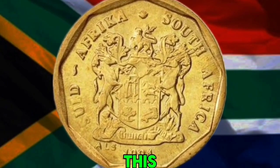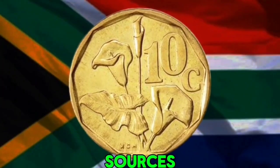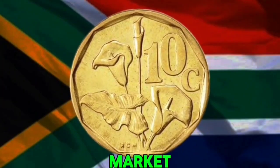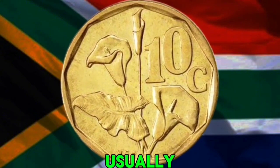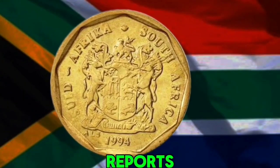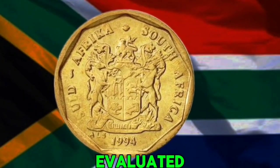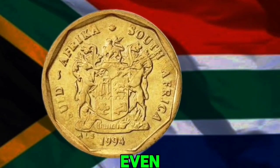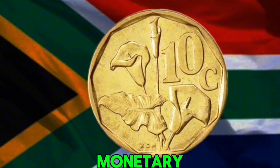Collectors looking for this coin should always verify authenticity through trusted sources and be aware of replicas in the market. Genuine rare coins from 1994 will usually be accompanied by certificates and verified grading reports. If you believe you have one, it's worth getting it professionally evaluated. This coin teaches us that even the smallest denomination can hold enormous historical and monetary value.